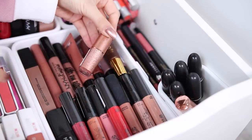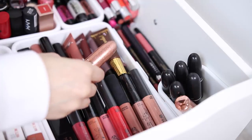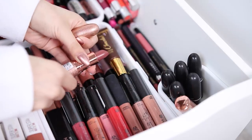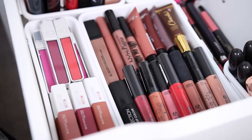Look at that packaging. Oh my god, it's beautiful. I should probably have it out. It's too pretty to be in a blooming drawer. But this is just a slightly darker brown. So again, if I'm ever wearing that, it's probably that one. And then here we have a bunch of liquid lipsticks.